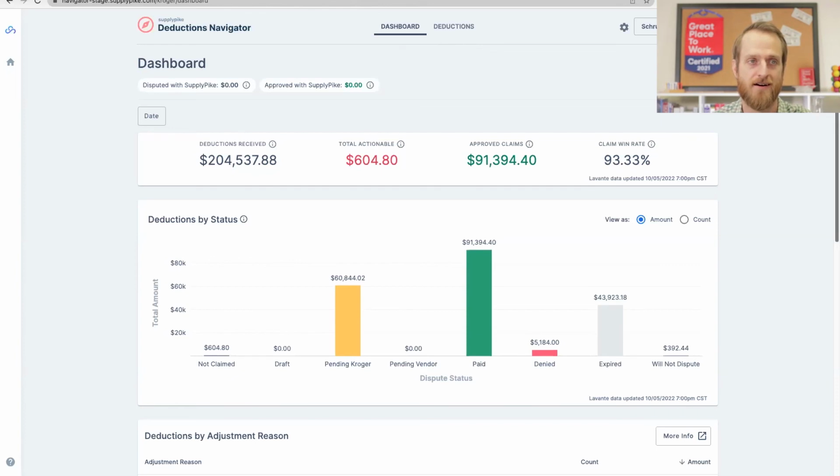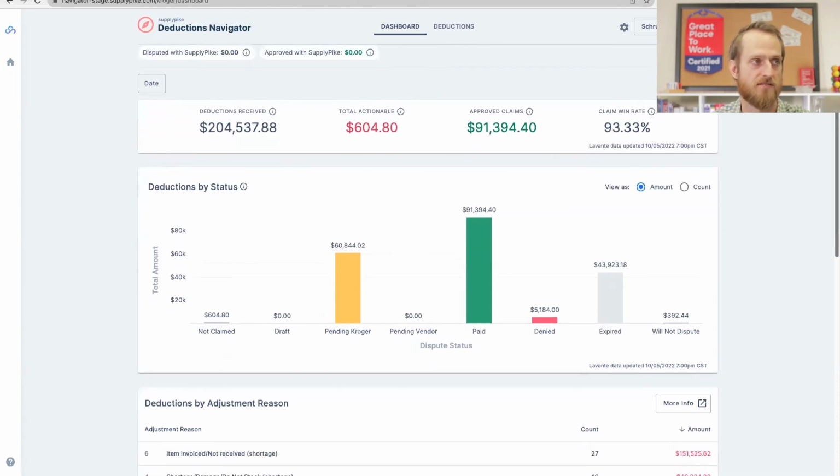So we're starting out. We've got our deductions dashboard, and the purpose of this is to give you clear visibility and reporting and some insights into where your deductions are coming from. So you can see things like how much in total deductions you've received, how much is actionable, which means how much is still in the dispute window and not yet disputed. You can see other information in terms of dispute success, how much you have won and what your claim win rate is.